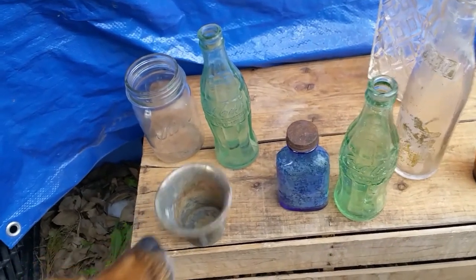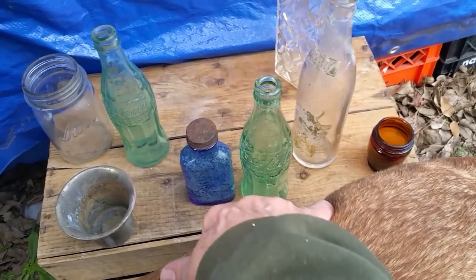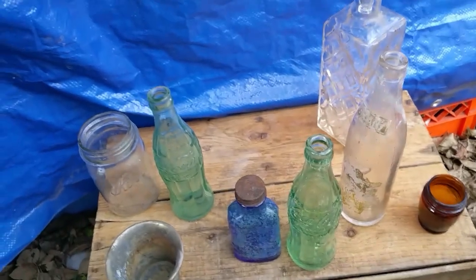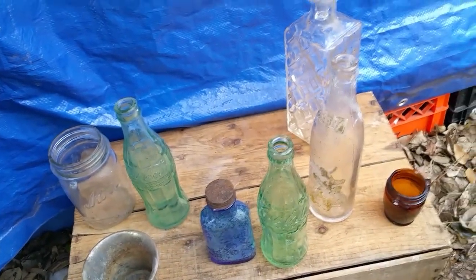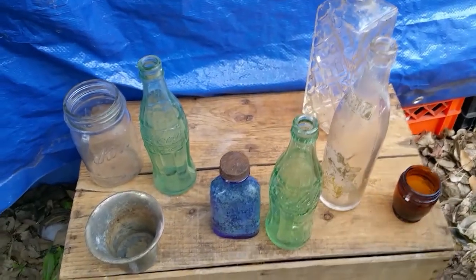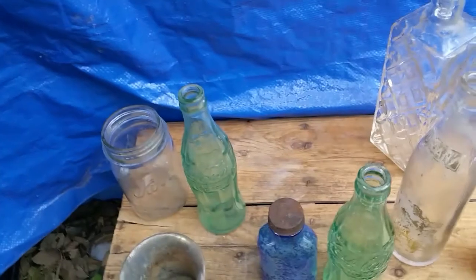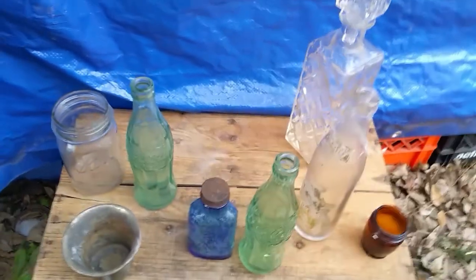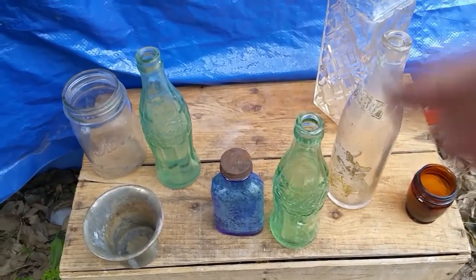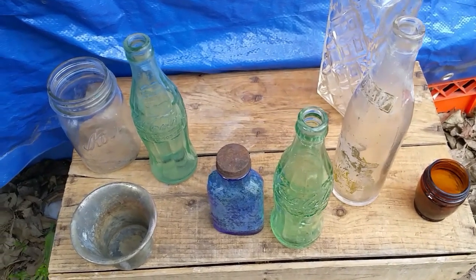As I've mentioned before, I'm not very keen on collecting bottles, especially those that are not old or interesting. Common things that are machine made were never really one of my favorite collecting points. But now that I'm in an area where I don't have much of an opportunity to find anything else, what I'm going to do is talk about the little bit I have found.